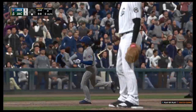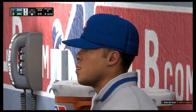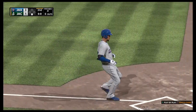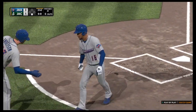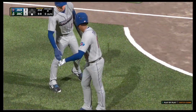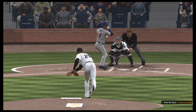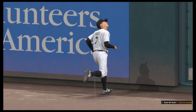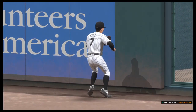A solo shot here to straightaway right field. First home run of the campaign for him, as they extend the lead a bit, it's now 3-1. When this one left the bat, I thought it was going to be an easy out to right, but it just kept carrying and carrying, and the right fielder gave it a great effort and almost brought it back, but no dice.